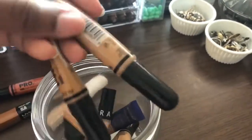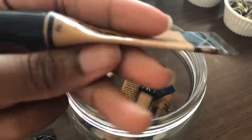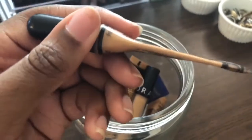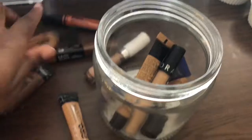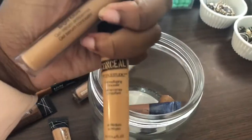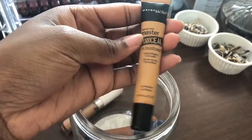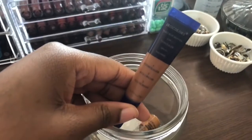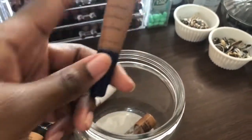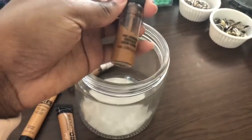Whole bunch of LA Girl, and I got backups for the LA Girl. You know what I'm saying? Cause you see why I got a backup. I've been using this, I'm getting to the bottom a little bit. You see that? It's some in there, and she's getting used. Sephora. What is this? Master Conceal. Ooh, Maybelline. I haven't really used her. She needs to get some love. Sis, I'm sorry. And then my Mizak.